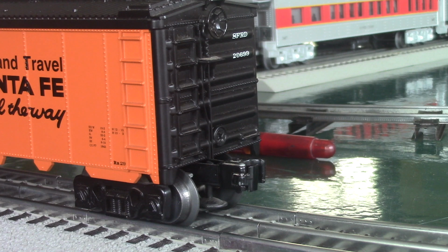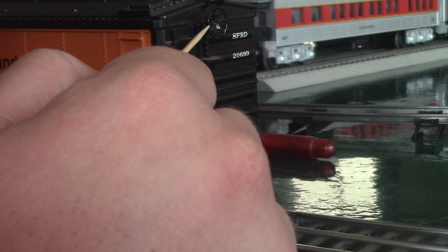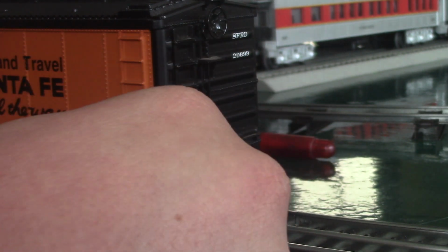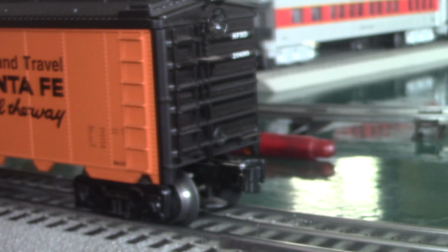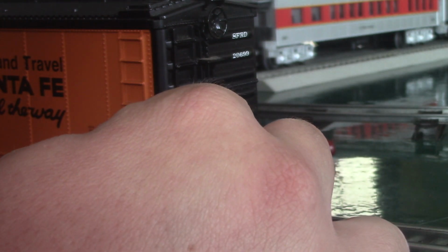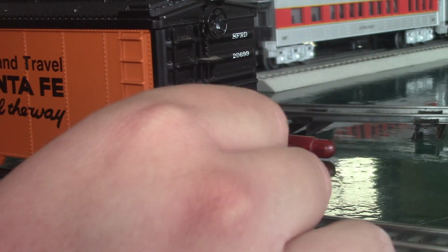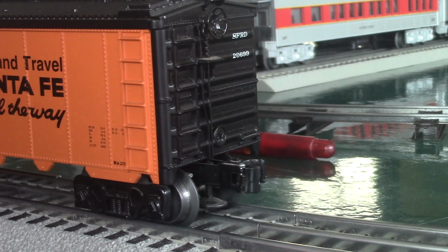We're going to look at this side of the car. Now, we have a brake wheel for the brakeman right here. We got the number and the road name here. A coupler. There is a tab right here. All you gotta do is push down and the coupler will open, and you got a big screw on each side. Now this car is secured with 2 screws on each end, and that's how most of the 027 Lionel train cars are done, and some of the newer cars that they have done now.